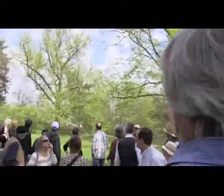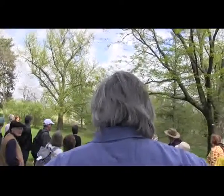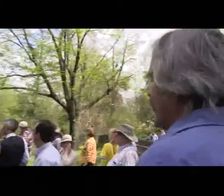Another good tree is right behind us. You see the very large tree with the 45-degree branches? That's a ginkgo. It's the male ginkgo. It may be the oldest ginkgo in North America. We think it was planted in 1785. It really is a spectacular tree. I'd love to see that tree when it's turning, because it's just a giant gold thing.